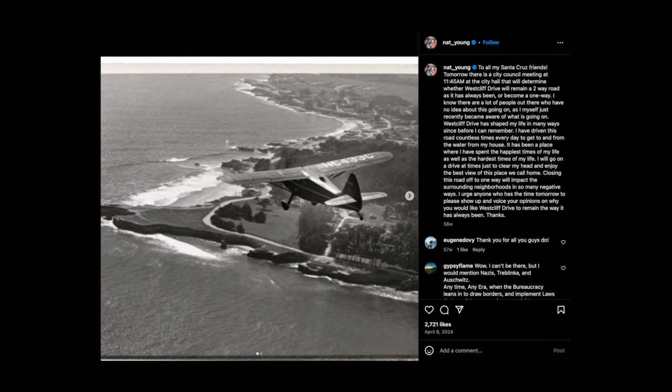Local surfer Nat Young posted about this on his Instagram, saying that he's in favor of two-way. The comments are really funny. It should remain a two-way street in my opinion. I hope it does. It just makes more sense. Leave it 2 lanes on Westcliff. Can't even believe this is a conversation. They always have to ruin good things. Hashtag leave it the way it was. Lame. Keep it as it is.